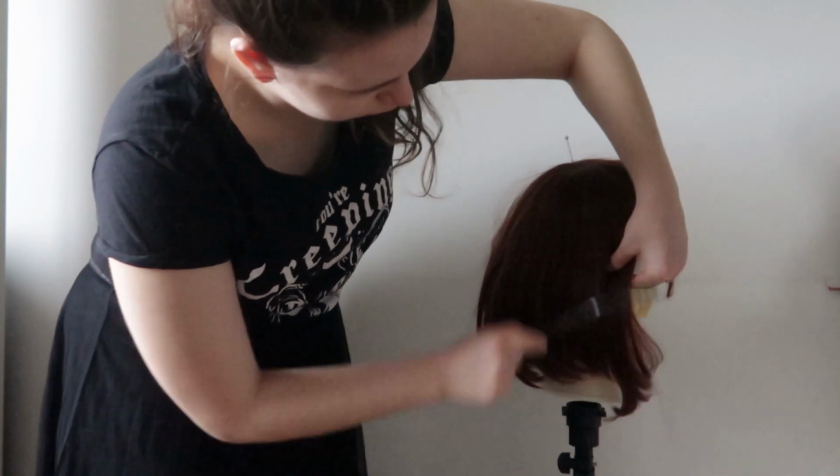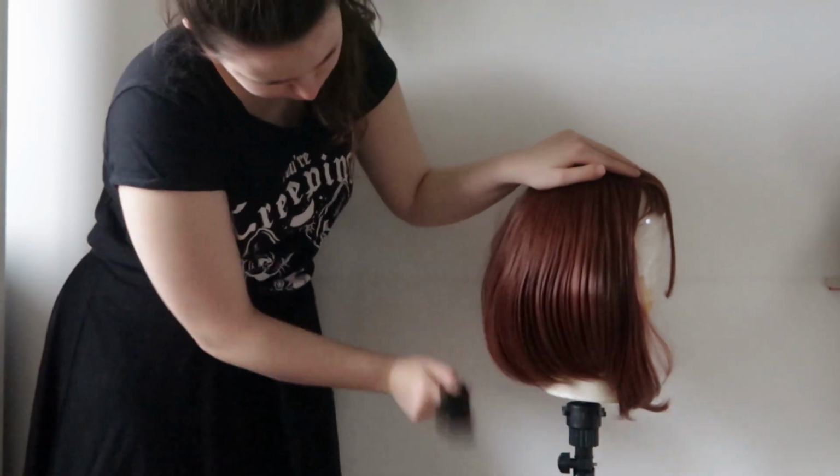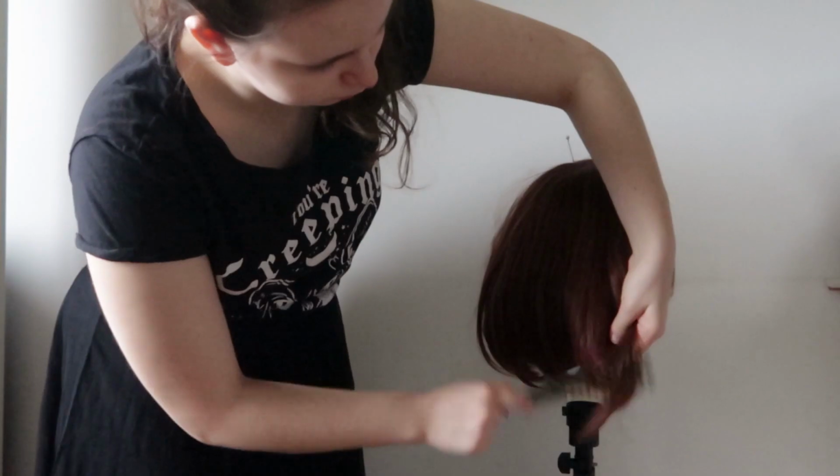You want to start at the tips of the hair and then gradually transfer to higher and higher parts of the wig when the lower parts are already detangled. You don't want to brush from the roots down, because it will only make the tangles worse. If you encounter a knot that you can't really get through, try brushing underneath it first to loosen it up a little, and then try to gradually brush it. It's a very tedious process, it's very time consuming, it takes a lot of work, but it's worth it because then you have detangled wigs.